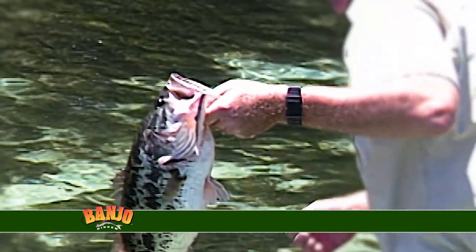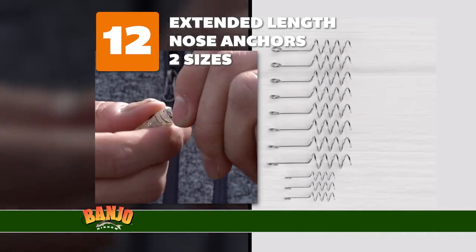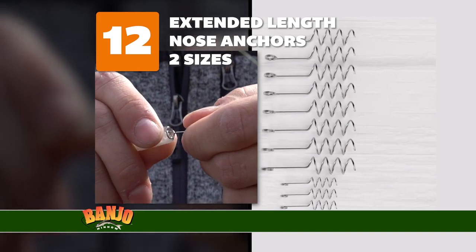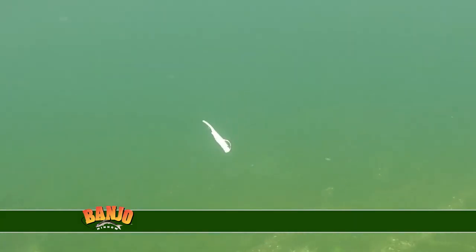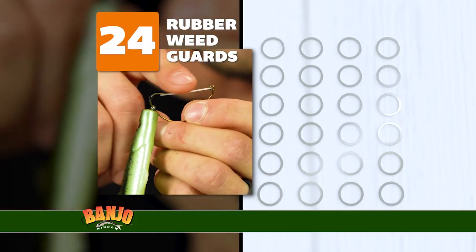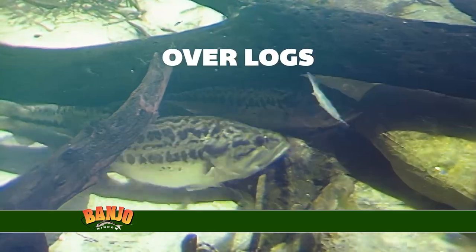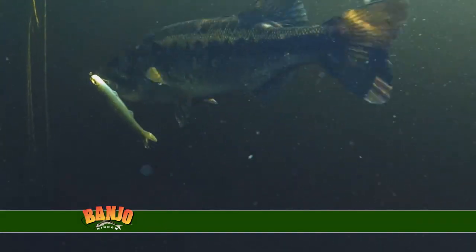The patent-pending weedless nose hook is screwed into the front of the minnow with one of these 12 extended-length nose anchors in 2 sizes that go in deep for a secure hold while allowing amazing lifelike action on top, violent surface strikes, and down deep where the lunkers hide. 24 rubber weed guards allow the Banjo Minnow to be thrown anywhere: in the trees, over logs, on top of docks, or through the reeds. No more fear of fishing where the big ones are.